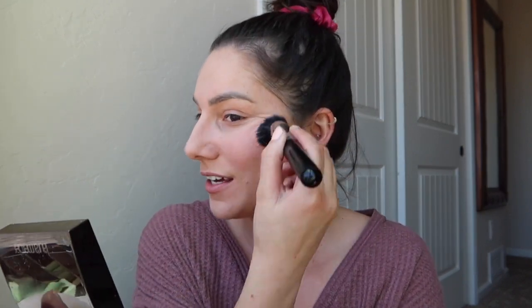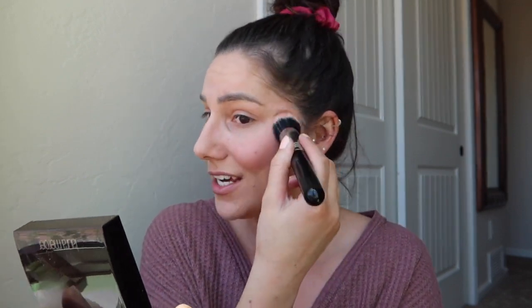So a tip I've been seeing a lot of people do, and honestly, this is bringing back my high school and college days. I used to wear so much Benefit Cosmetics Poreless blush, and I wore it from the inside of my nose all the way to my hairline. Just Poreless all over my cheek.